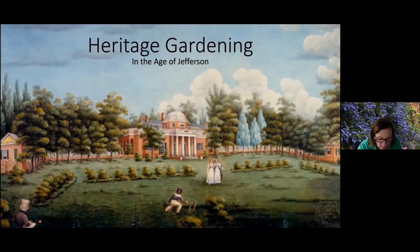Monticello, the home of Thomas Jefferson. You see that home here in an original watercolor. This is one of the few representations of Monticello when Thomas Jefferson was still living there. And it was actually done as a watercolor by the mother of one of those two girls you see walking along the lawn. And you will see soon how this has evolved over the years.